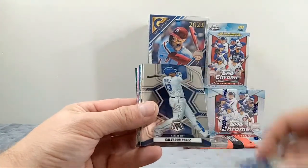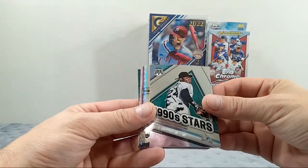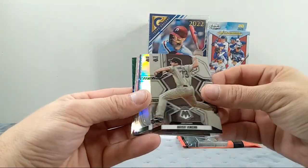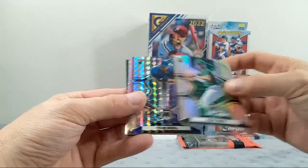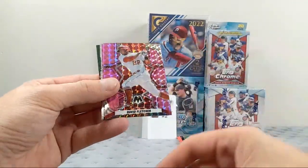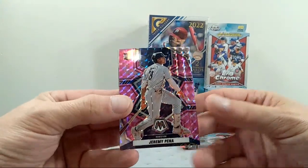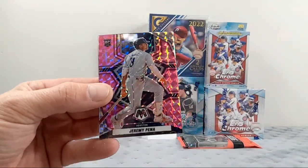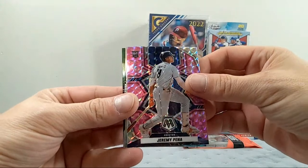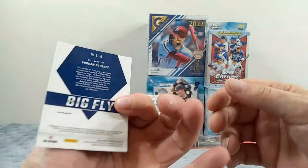Atlanta, Seattle Mitch Haniger, Salvador Perez, Anthony Rizzo, Ken Griffey Jr., 90s stars. That's pretty cool. San Diego, Reese Kinnear. Kevin Smith for Oakland. Tyler McGill, New York. Tyler Glasnow. Whit Merrifield, David Fletcher, and very nice little mojo, Jeremy Pena, pink for the Astros. Nice hit, Houston. Houston, thank Michael. Nice Jeremy Pena bonus. Matt Olson, Gavin Sheets, and another Houston, Yordan Alvarez.